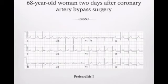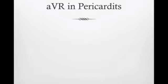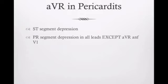But what do we call this? We call this pericarditis. And why do we call it pericarditis? Now, this is not a pericarditis lecture. All right, I have another podcast on that. But if we just look at AVR in pericarditis, and we think of the changes in AVR, right? In AVR, we're going to see ST segment depression, PR segment depression in all leads except for AVR. Except AVR and V1, you're going to see PR segment elevation.